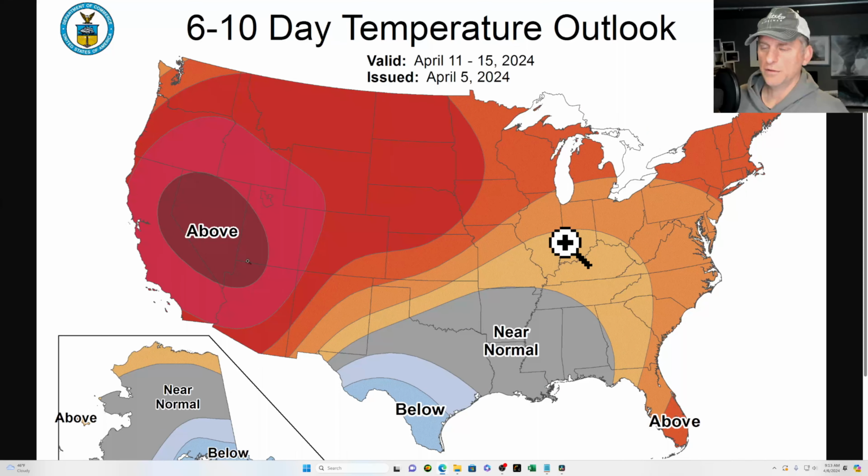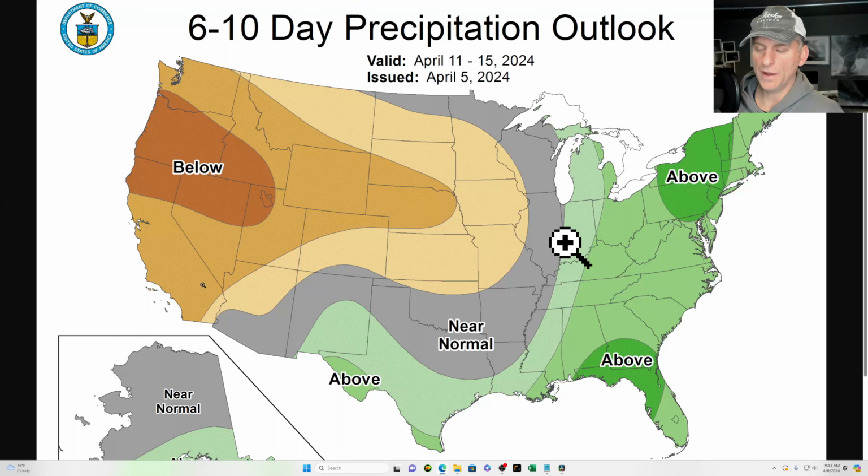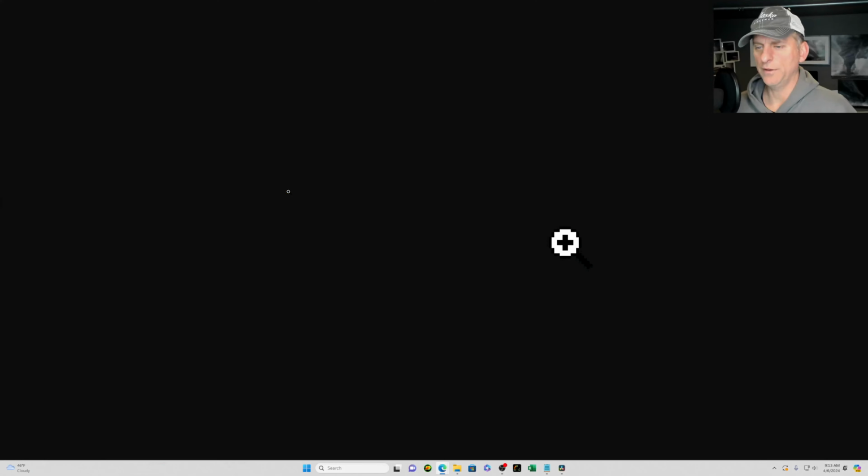6 to 10 day, you can clearly see the above average signal, below average signal for precipitation as well. We'll continue to see how this goes because there is a trough swinging down somewhere in this time frame here, but we'll kind of break that down day by day.